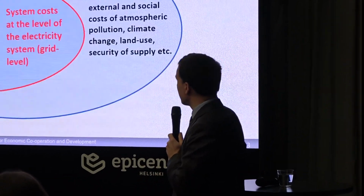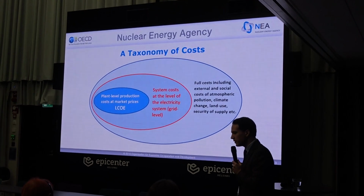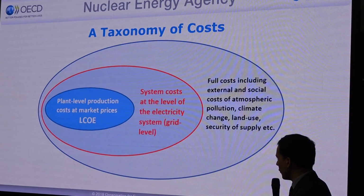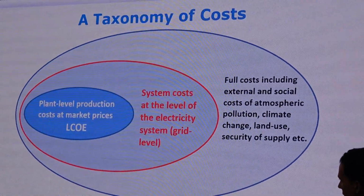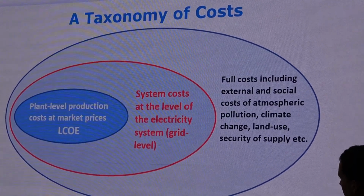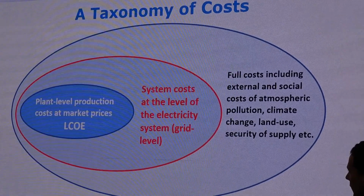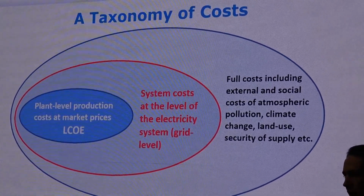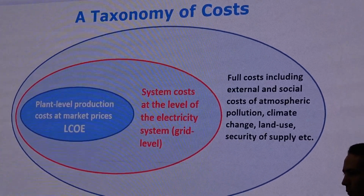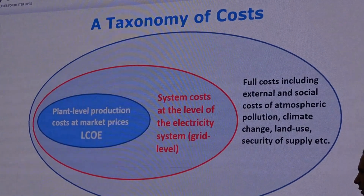So, next slide. What are we talking about here? When we talk about the cost of decarbonization, there are several components, and we don't cover everything here, but we focus on the second circle, that is the system cost above plant level. So, at the plant level, you have what you call LCOE, the levelized cost of electricity. It's usually what people talk about when they discuss the relative competitiveness of electricity technologies.